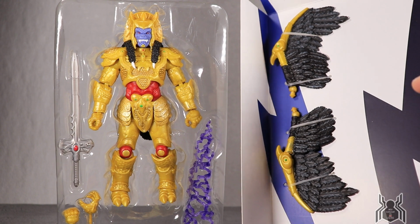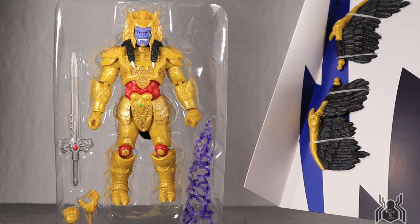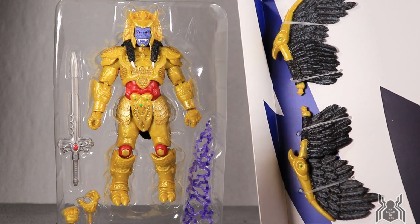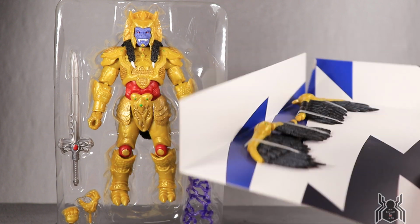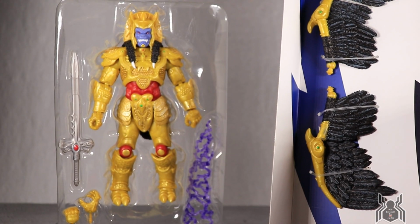Okay, just wanted to show you how it comes out of the package so you can see the Goldar figure with his interchangeable hands, that lightning effect piece, his sword, and then the wings are actually a separate piece, so some assembly required, and they're just kind of stuck in there with these bands. You just got to pull them off and then stick the wings on the figure.